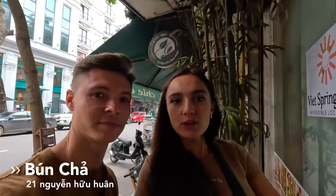We're at our next spot, trying some bun cha. We had this yesterday. We did, really good. Haven't had bun cha yet, I'm excited. So we just found out that it's actually tradition around here to have a beer with your bun cha. Something we didn't do yesterday.